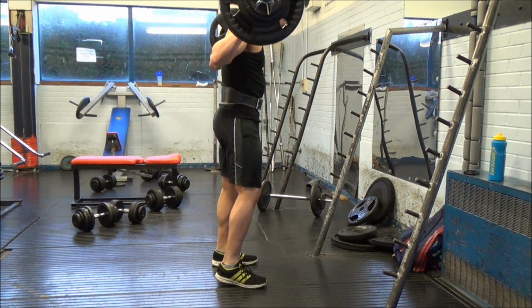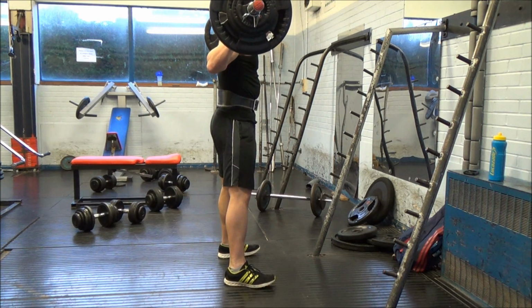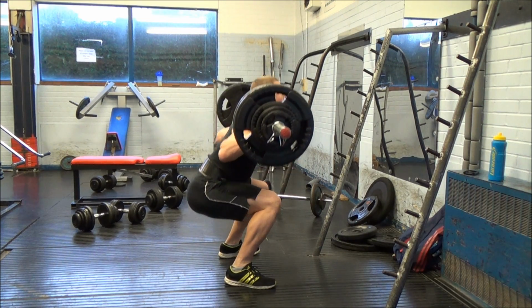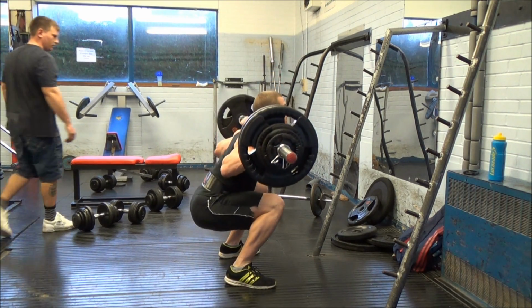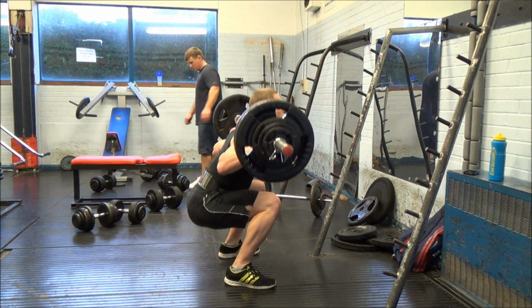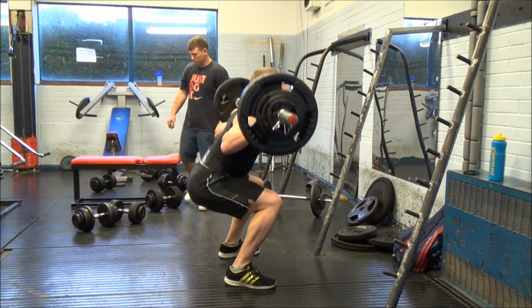Right, this is my squat day from week 3 of my second ever cycle of Wendler 531, Boring But Big, the hardcore edition of that. This is my first working set: 5 reps at 117.5 kilos, 259 pounds.